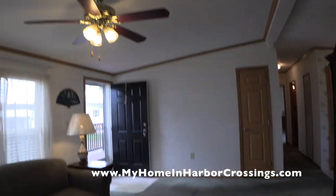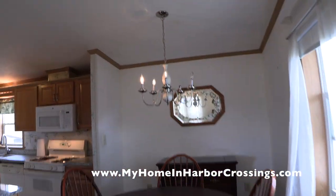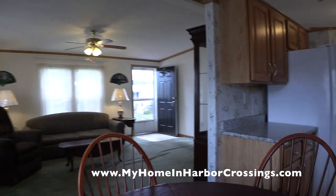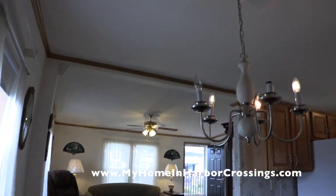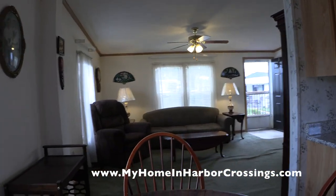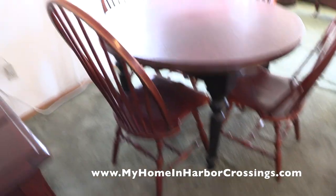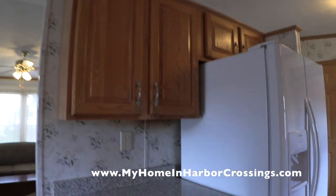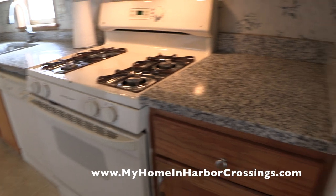There's the ceiling and the fan and the carpeting. Here's a little nook area, the dining room. And one corner here. And the chandelier. This house has great foundation. Here's this granite countertop and wood cabinetry.